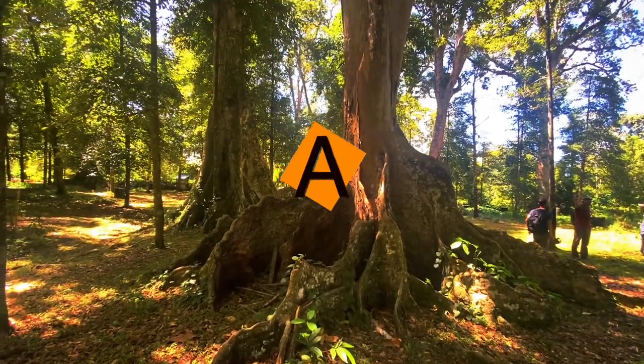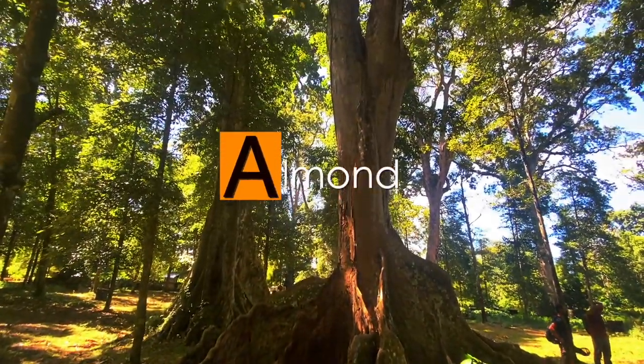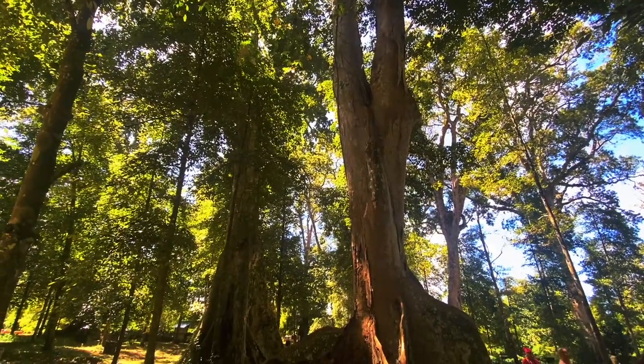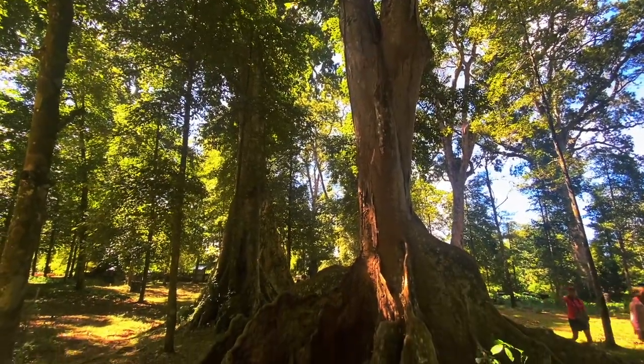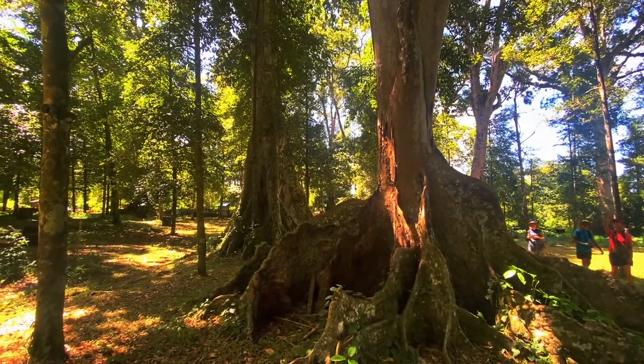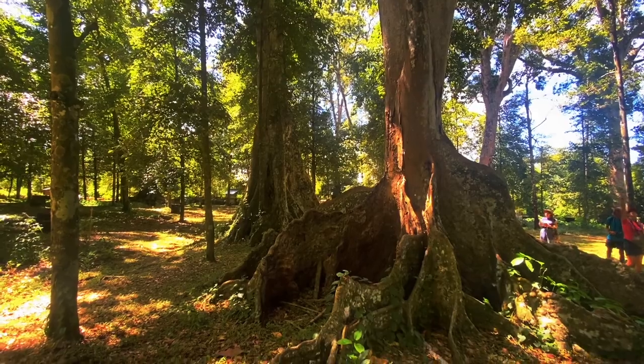So those are 300 or 400 year old almond trees, and they're actually used for protection for the nutmeg trees, to give them shade. So that's why we've got almond and nutmeg in the same spot.